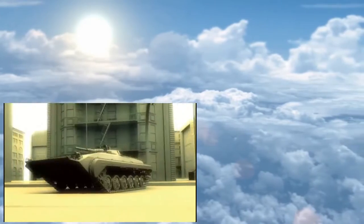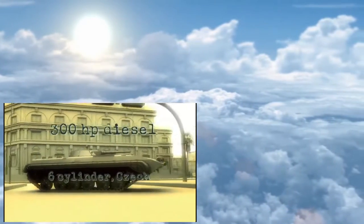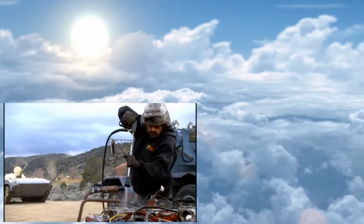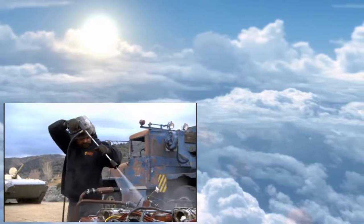The BMP's engine is a 300 horsepower, 6-cylinder diesel made in Czechoslovakia. Greg can't be sure this second-hand engine will work, but he knows the original models were solid, dependable designs. In fact, I have a friend that has a BMP, and they've been driving it around for 15 years and never had the engine apart or out.